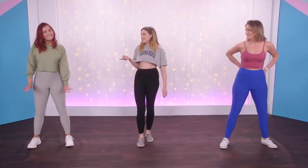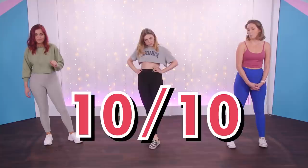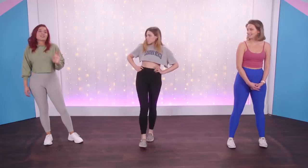So what would you guys rate these? I can't tell if you like them or hate them or love them. I'm not sure. I think I need therapy about how I can't stop touching myself. Same. 10 out of 10. Woo! Wow. I just love them very, very much. I also like this color, so.